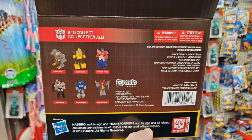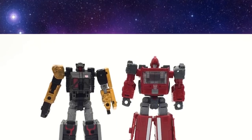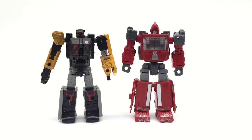So we've gotten some pictures of some more of the Earthrise figures popping up here and there. Here is Ironworks next to Ironhide.